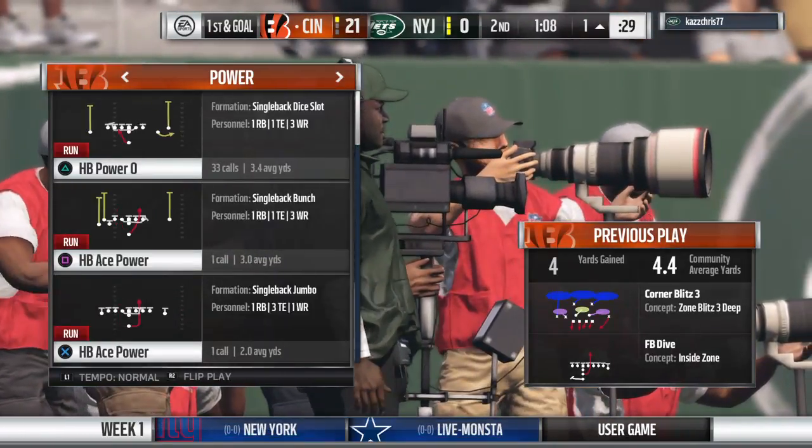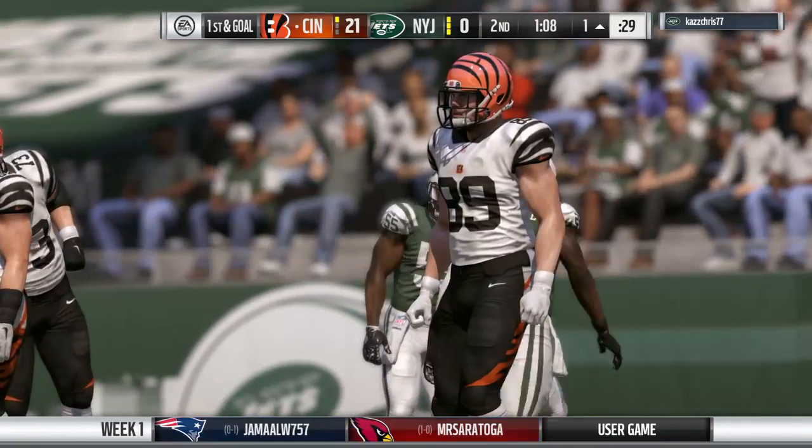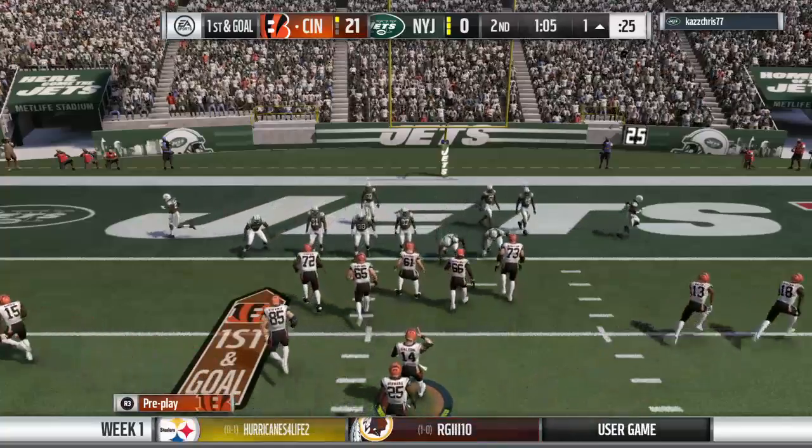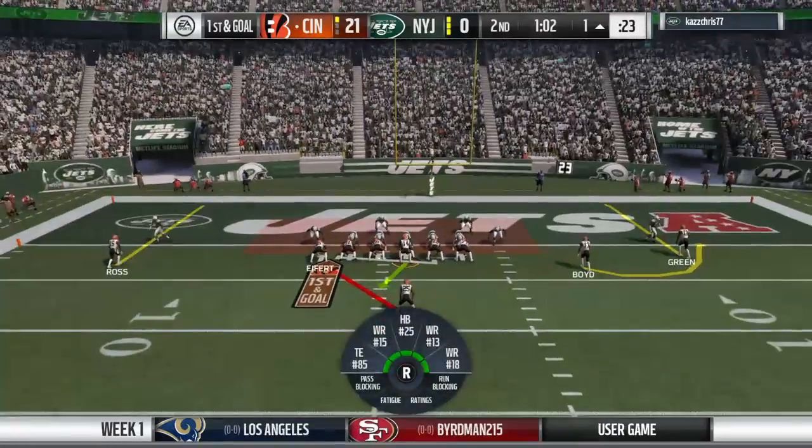2nd and 2, and they hand it to the big man, and he ends up picking up a first down. A little bit of gray area there, though, but I think what they thought was, hey, we hand it to him here. If we come back and don't get it, we still got another down to try and pick it up.